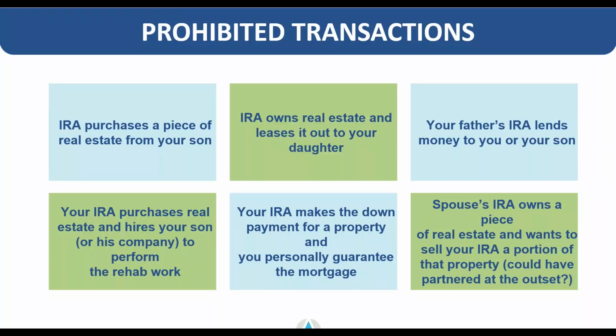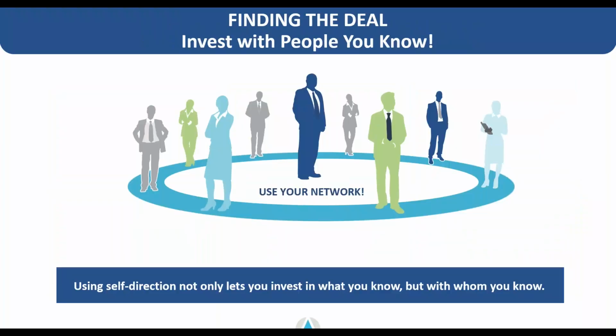I'm sure you guys can pretty much get the gist from there. If you have any questions, that's what I can either answer for you as you're deciding to move forward with a self-direct account, or your client account manager is always there to answer for you when you're an active client of Advanta IRA. Reiterating again, it's always important to find the right deals and invest with people you know.